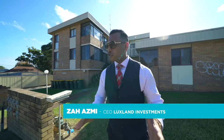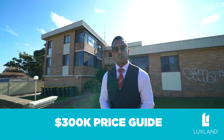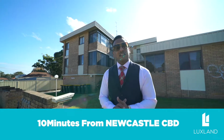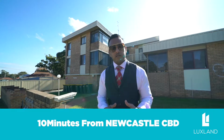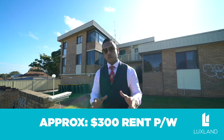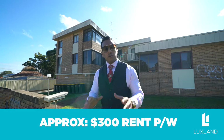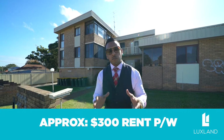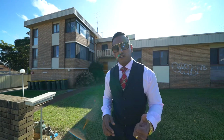All right, so this is the first property that we're looking at today on our list, and it's an affordable price point of $300,000, 2-bedroom apartment. It's about 10 minutes from Newcastle City. It's very, very good value for money. It rents for about $300 a week, I think. No, it rents for $280 a week. Probably got potential to rent for more because it could probably do with a renovation.